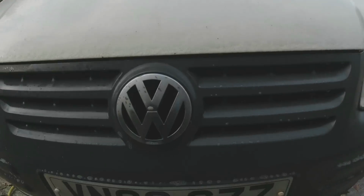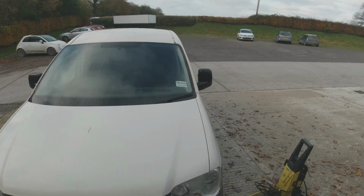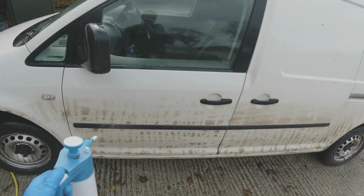It doesn't need a service because it had one quite recently, and it had its cam belt quite recently as well, didn't it? So all those things, good things about it, just needs a really good clean.